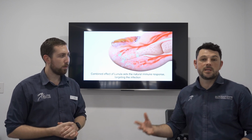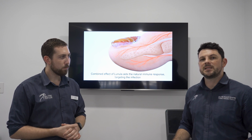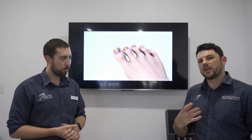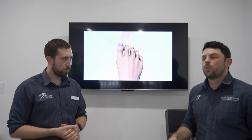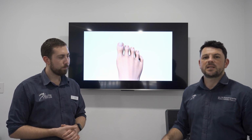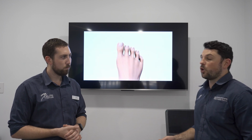A really common question when we look at the thought of laser is, is the treatment painful? So this treatment is absolutely pain-free. There are 2 different types of lasers. We have a hot laser, which actually tries to burn out the spores. It can take about 30 minutes and can be a bit uncomfortable. With our laser, it is completely pain-free. It's a cold laser. It takes 12 minutes and you have no discomfort throughout the whole procedure.